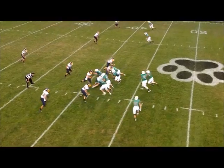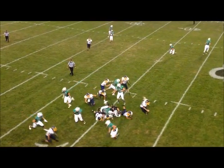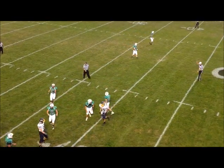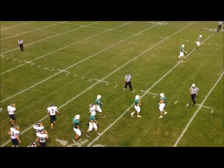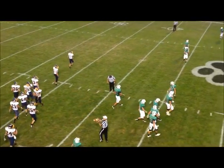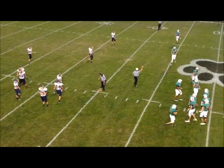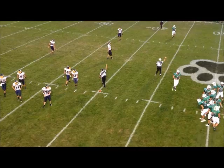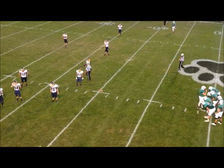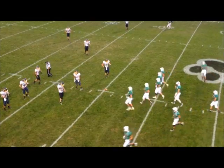2nd and 8. Caleb Hoyne under center. Hands off to Harder, who went down the middle, didn't get much. Busted out to the outside. May have gotten about 1 yard out of that. Going a long way for 1 yard. Well, give him the 40. Give him a couple out of that. Make it a 3rd down and 5 from the 40. Or 3rd down and 6 from the 40.